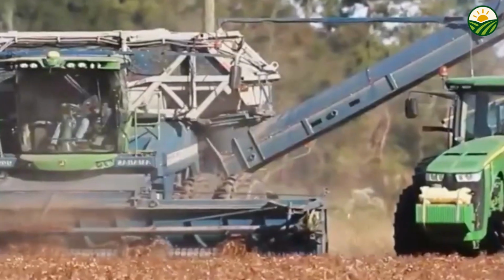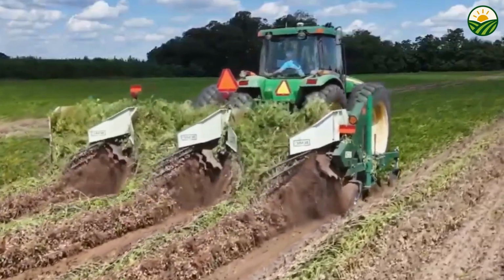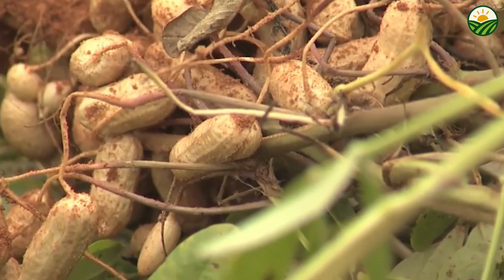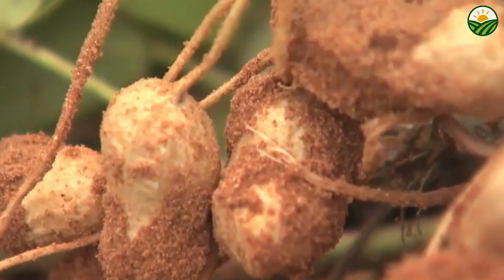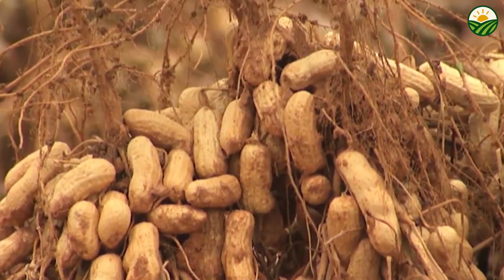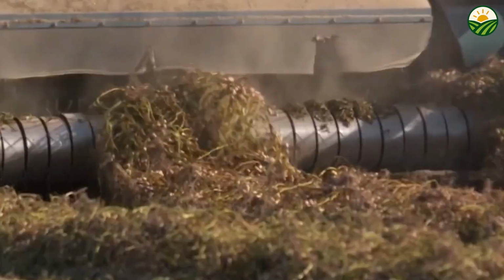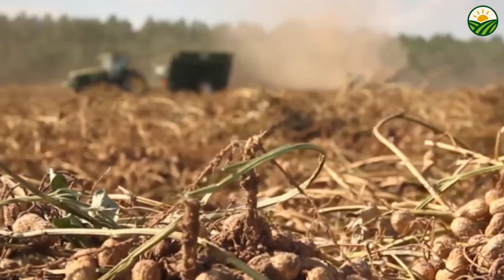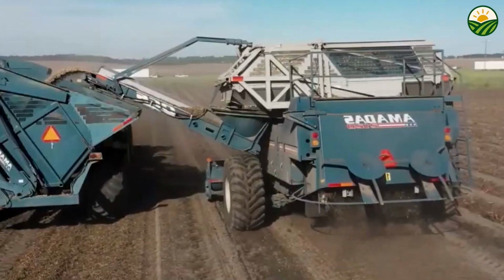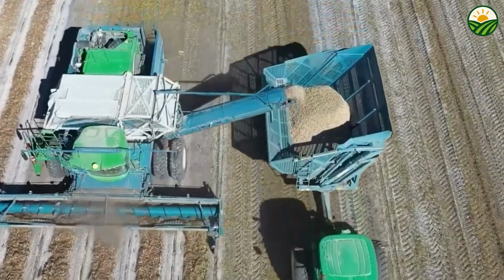agricultural feat possible. The importance of peanuts in U.S. agriculture. Peanuts hold a unique and vital place in the agricultural landscape of the United States. Not only are they a beloved snack enjoyed by millions, but they also contribute significantly to the country's economy and rural livelihoods. The U.S. consistently ranks among the top peanut producers worldwide, thanks largely to the favorable growing conditions in the southern states. Each year, approximately 8.9 billion pounds of peanuts are harvested from American farms, which speaks volumes about the scale of this industry.